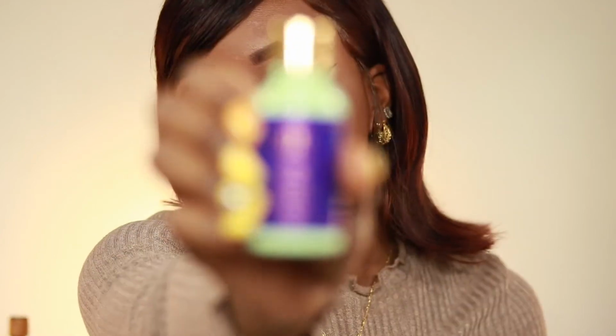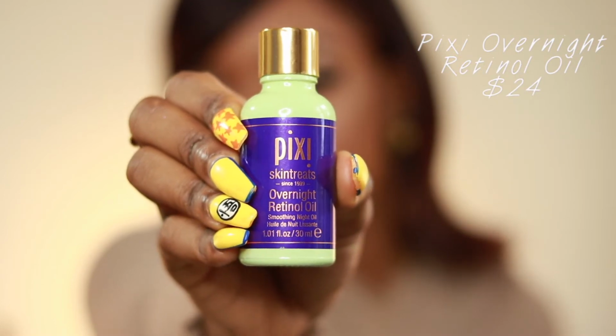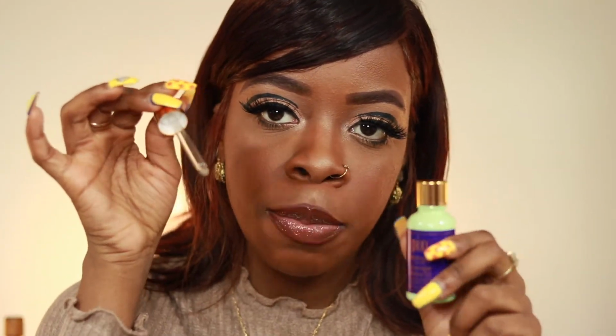And lastly, I needed something as my overnight serum, or something that will help repair and replenish my skin while I sleep. So this is the Pixi Skin Treats Overnight Retinol Oil. It's a smoothing night oil, and I really like the idea of something having retinol in it. It will really help to replenish some of my collagen in my skin, you know, prevent early aging, or prevent any kind of premature wrinkles from developing in the skin. Because if you frown and make up your face as much as I do on a daily basis living in New York and traveling on the subway during frickin' rush hour, you definitely want to be concerned about premature wrinkles, okay? I definitely wanted something with retinol in it, and like I said, it comes with this awesome dropper. So each one comes with their own dropper.